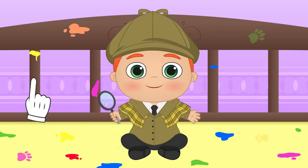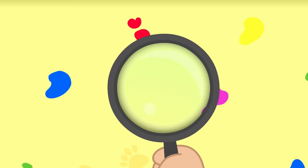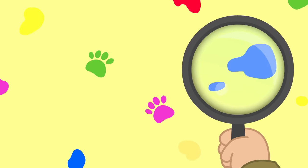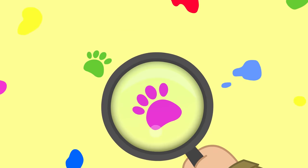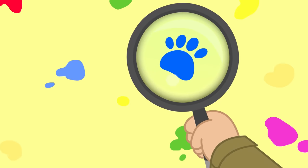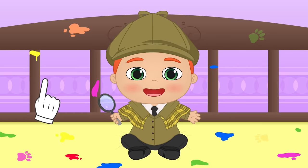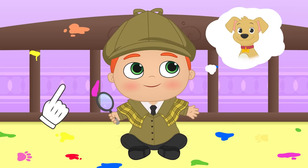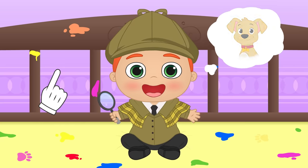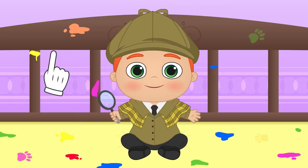Let's analyze the clues. Based on what I see, the suspect likes to play with paint. Look, Alex, these spots are different. I'd say they are footprints. Dog paw prints. The circle of suspects is closing, Alex. Who do you think may be the culprit? Sure, Max. Great job, Detective Alex. We'll find him.